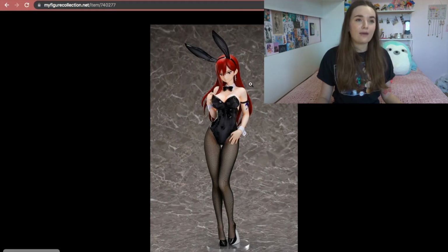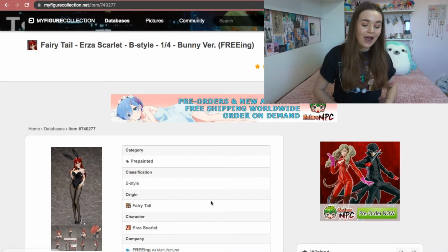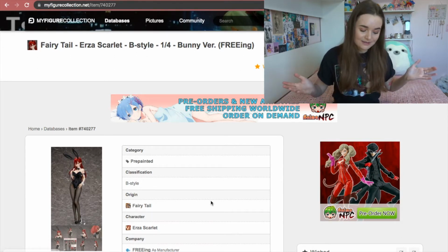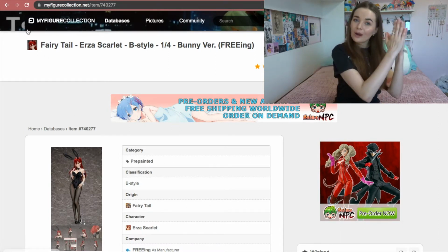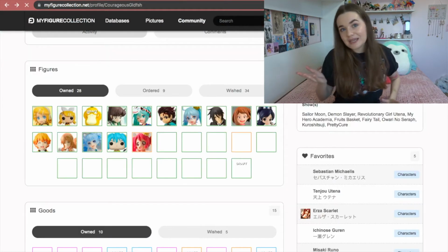I will never buy this figure on the aftermarket. I will never pay aftermarket for a Freeing bunny. It's just not gonna happen. And so this is saved because if she ever gets a re-release, I will heavily consider purchasing one. I highly doubt that's ever gonna happen because Freeing only ever likes to re-release their bunnies with bare legs, and I want the tights. So I feel like it's never gonna happen for me, but perhaps we can put in a prayer to the figure gods and maybe one day, but again, today is not that day.